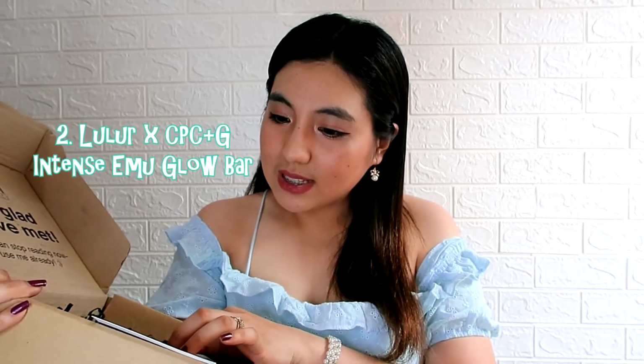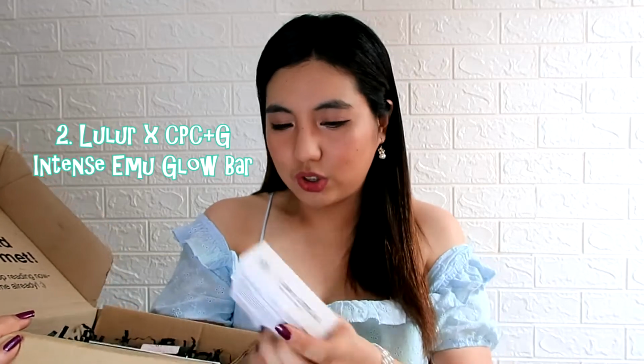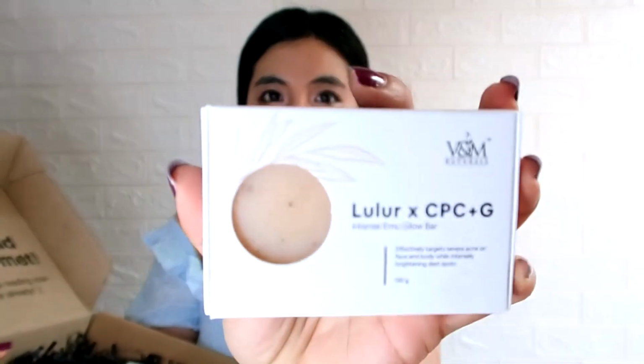Okay. The next item that we got is the Lulur CPC+G Intense Emu Glow Bar. Also, ito siya, sabon din. This one. Ang sabi, it effectively targets severe acne on face and body while intensely brightening dark spots.